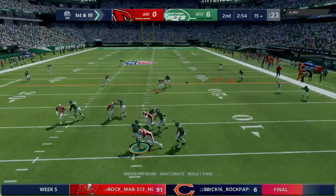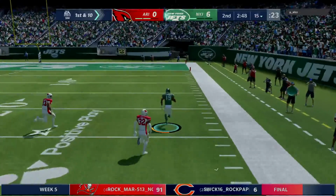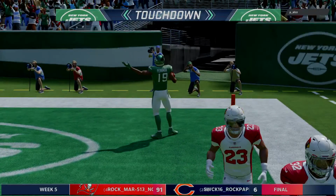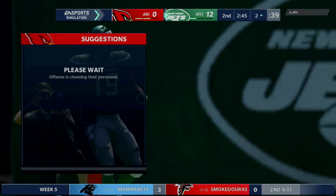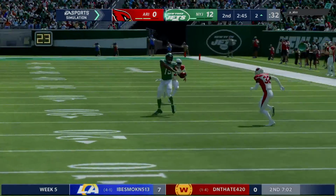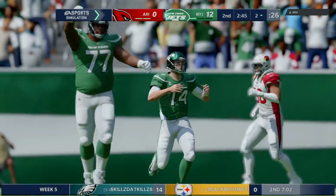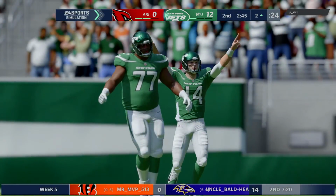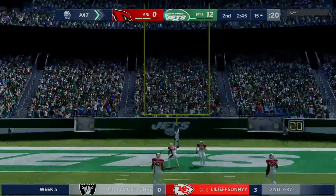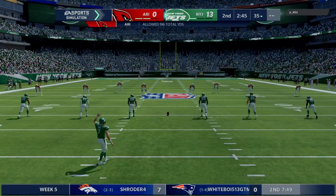After the interception, here's Darnold. He's got a first down past the 30. Rashad Perriman off to the races. And all the way in. Touchdown, New York. Rashad Perriman, his first touchdown on the year. And the Jets get the quick strike touchdown. Brett Maher on for the extra point. And he's got it to make it now 13-0. Makes the score Jets 13, Cardinals nothing.